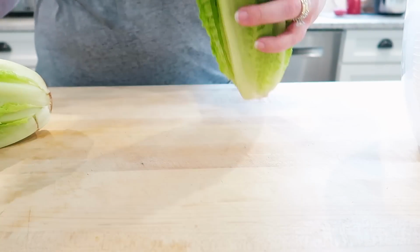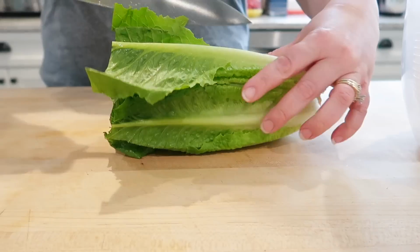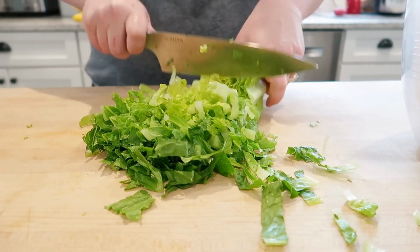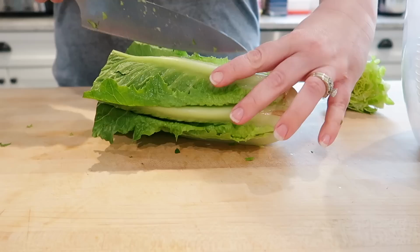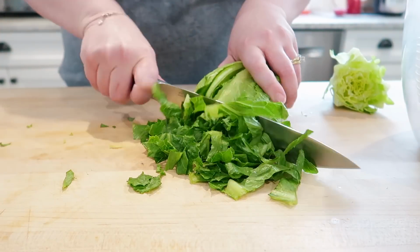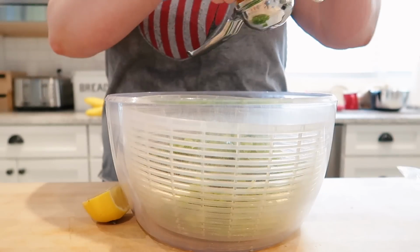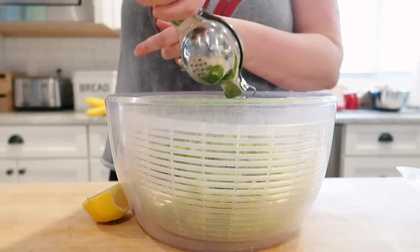So I have some romaine lettuce here that I'm going to chop up. Sometimes I get this done on the weekends, but I've been trying to not chop it up all too far in advance because I don't want it to turn brown. So I just like to chop that up. I put it into my salad spinner with some cold water and some lemon juice, and I let that soak for about 10 to 15 minutes. It kind of helps rehydrate the lettuce. It gives it a slight lemon flavor. And if you store this in your fridge, it will also help the lettuce keep from getting brown so fast.